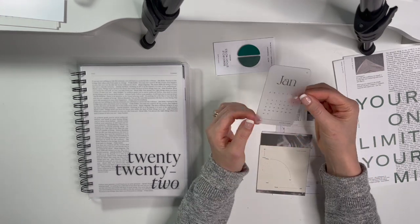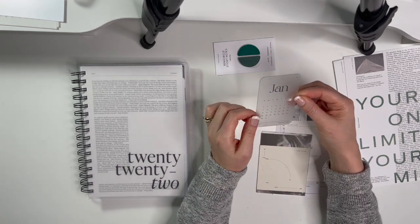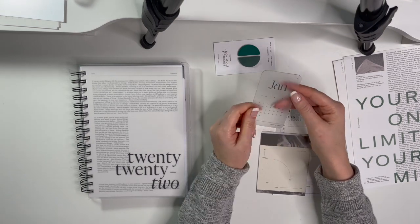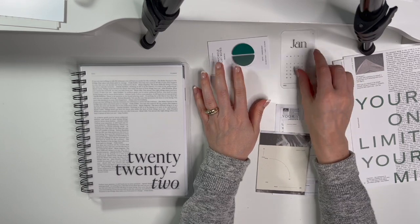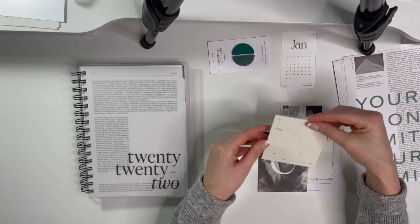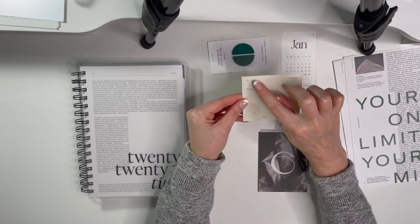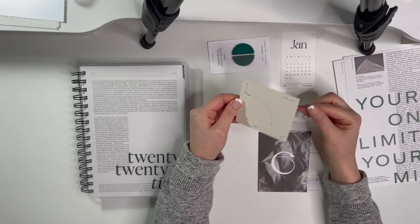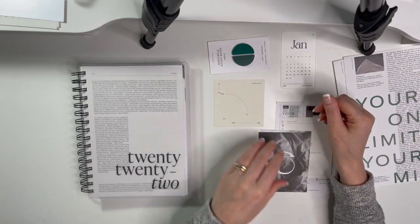So here is the January clear card. I love the new font. Love that a lot. And shiny on one side and matte on the other. And then we have this card here that says, do everything for your future self. That's really cool. Really cool.